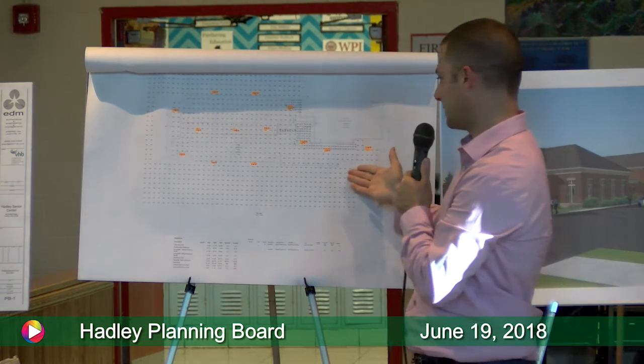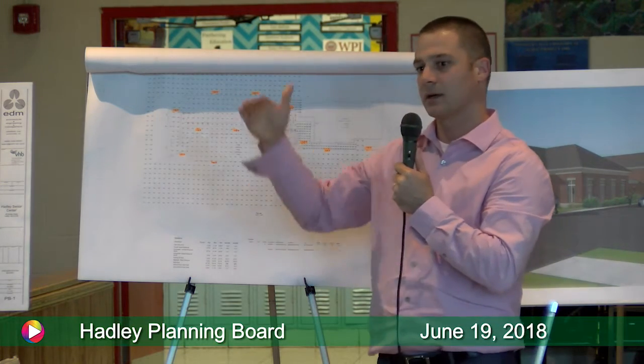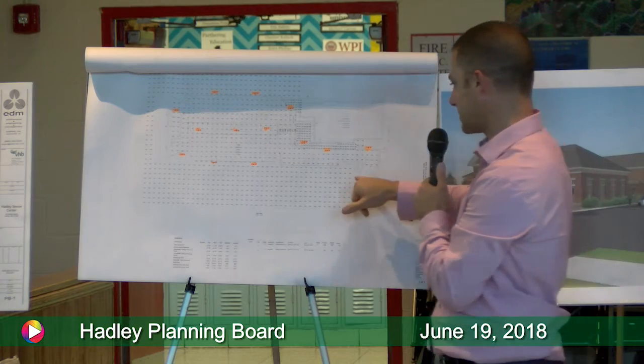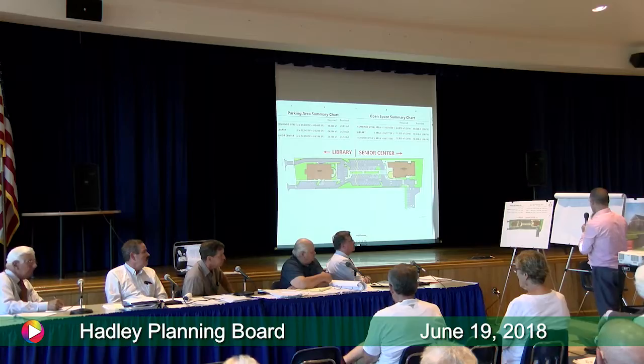We have extension of the foot candle levels to show that the levels get lower as you get to the property line, where they get to 0.0. What kind of fixtures are you using?